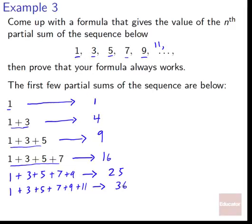It looks like the nth partial sum is going to be equal to n squared. Great. So what we've got here is, sorry, not 1 plus 2, but 1 plus 3 plus 5 plus blah, blah, blah, plus something, what do we end on, is equal to n squared. So we need to figure out, what do we end on? How do we call out each member of this sequence?